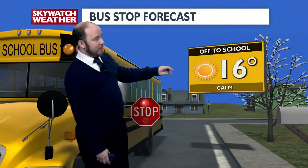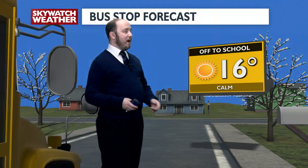So that means kids getting on the bus will want to bundle up. It's going to be about 16, sunny. Winds should be calm or at least light and variable out of the north. And when that bus brings them back, it's going to be west winds, 5 to 10, still sunny, and right around the low to mid-30s for many of us. We'll have another look at your forecast here in just a moment, and we're going to celebrate birthdays and anniversaries. Those are all coming up after the break.